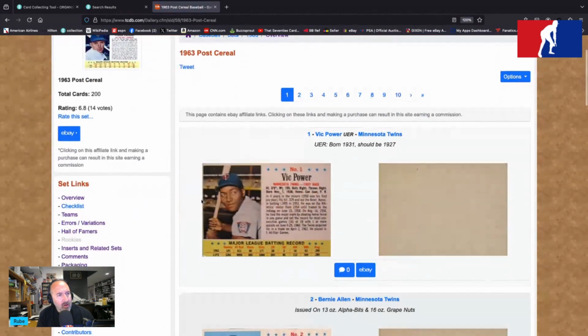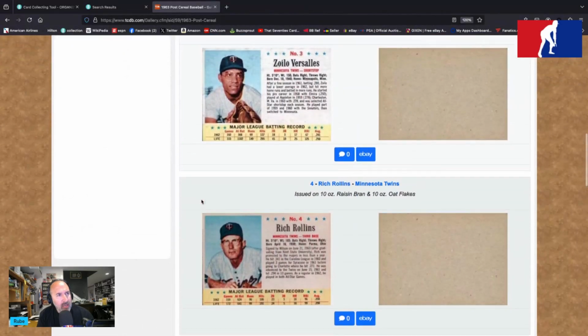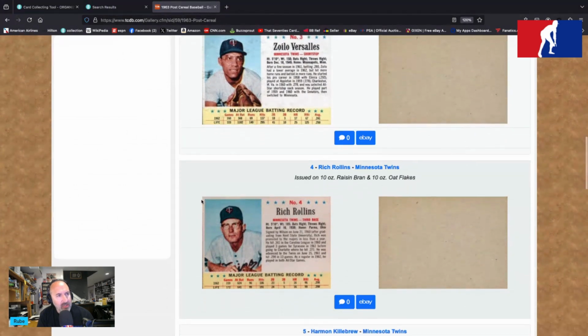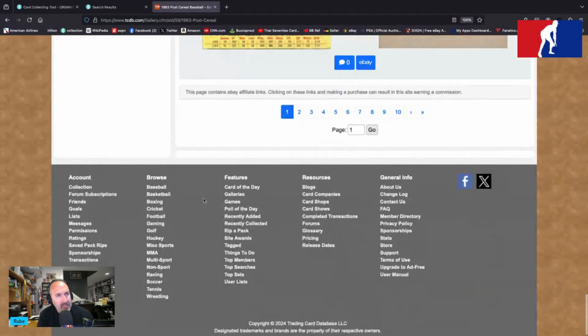Gallery, it looks like all of the other cards that we've seen from Post and or Jello. Again, the line between the yearly and lifetime statistics extends past the stars on the bottom on each side. So that's how you tell that it is a Post card. Otherwise, it's the exact same thing.